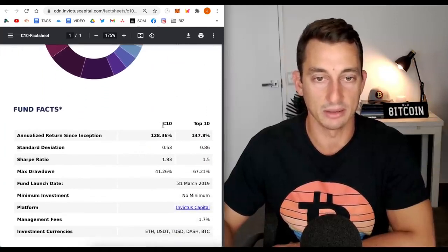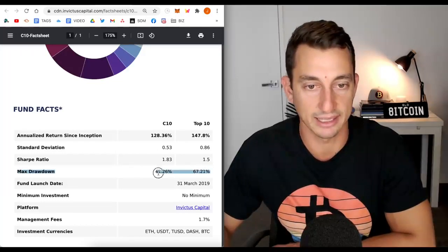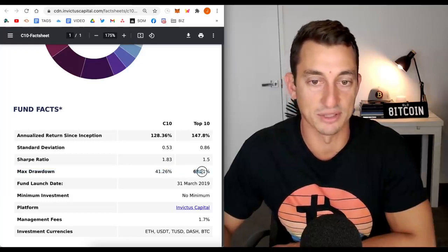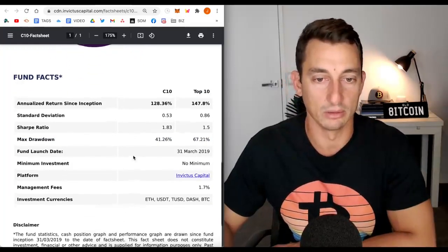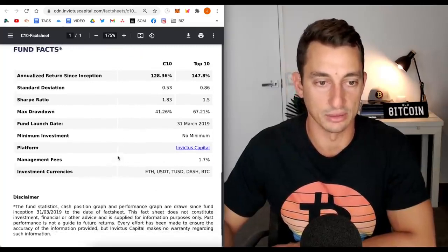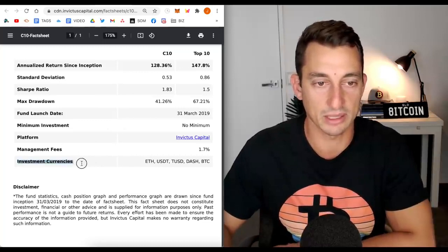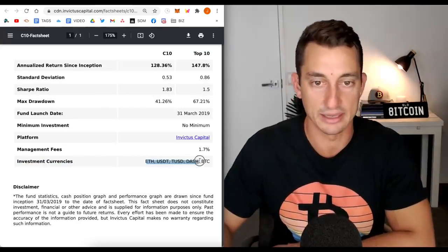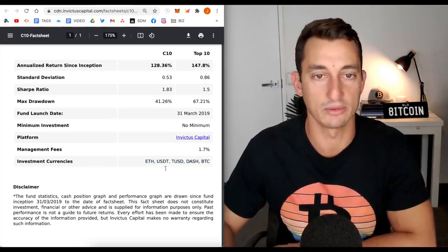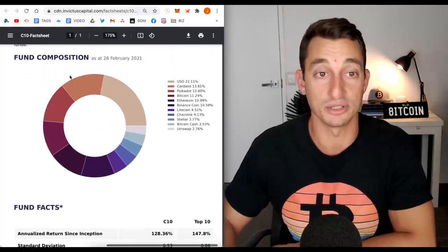The top 10 and then the Crypto 10 hedged. Max drawdown is what I'm interested in for a longer term portfolio, as we can see here with the 41% compared to the 67% if you are just holding the top 10. So a lot of good little details and data that you can lose your way with here as well. Good stuff to have a look at. Investment currency. So if you did want to invest in it, ETH, USDT, TUSD, Dash, or Bitcoin. So they're the ones that you can send cash over to basically hold your position in this fund.